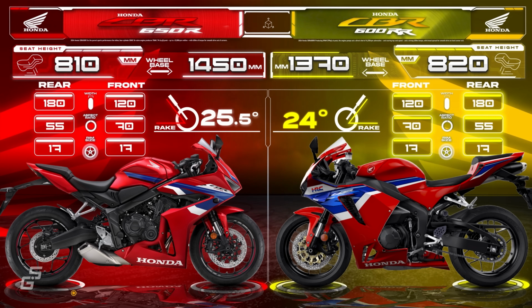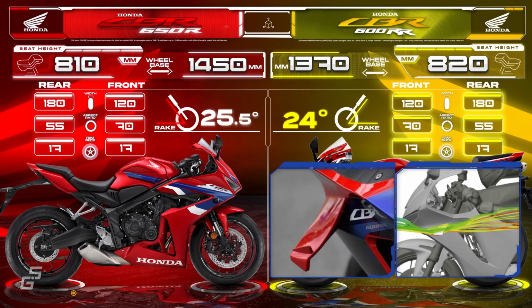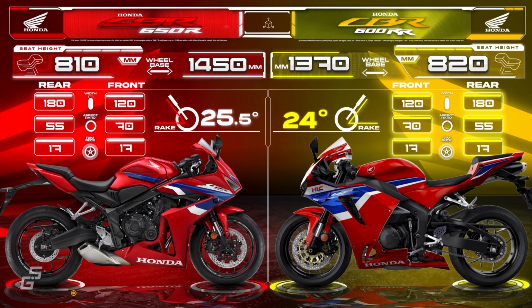To further enhance its performance, the 600 comes equipped with winglets that improve corner entry stability and turning ability under acceleration. Its updated design and aerodynamics are also claimed to deliver the lowest coefficient of drag in its class.